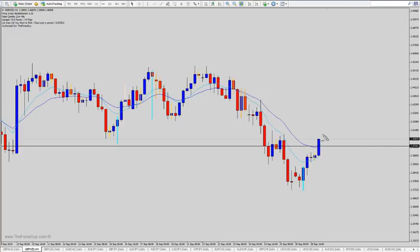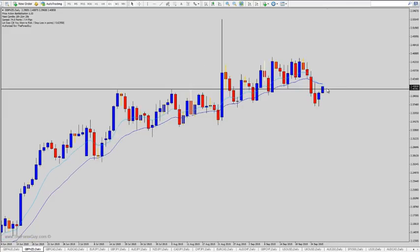If for some reason the market does rally up and does want to sustain a bullish breakout, then I could look for retracements back down into this level and watch for any sort of buy signals that develop off that level. So that's my plan at the moment for the pound New Zealand dollar. Fingers crossed we get a nice sell signal there.